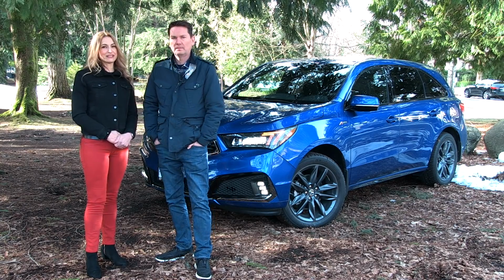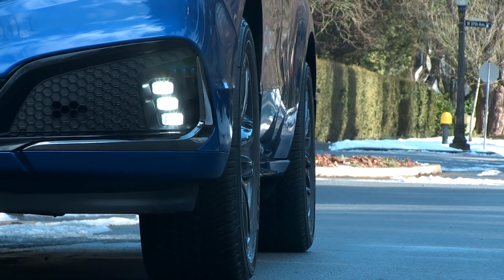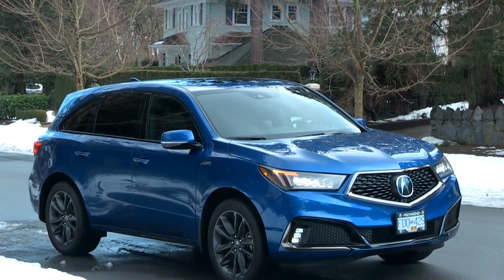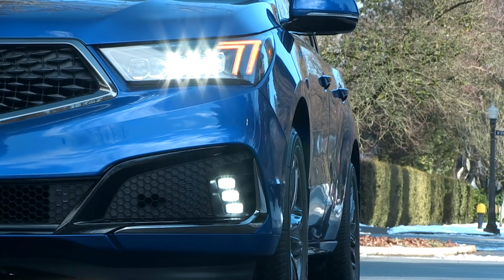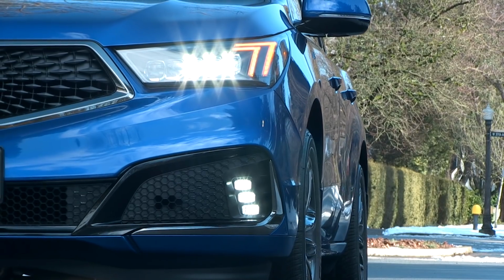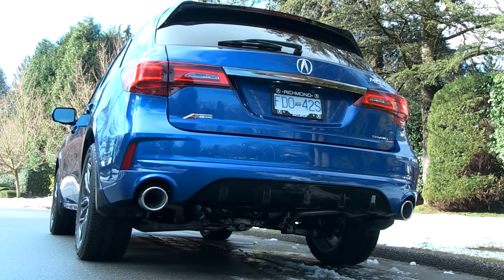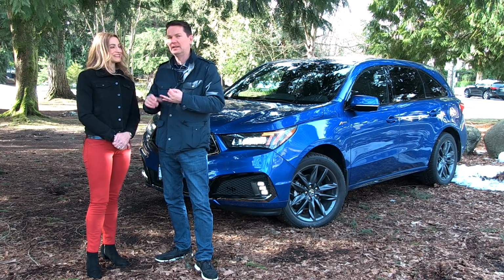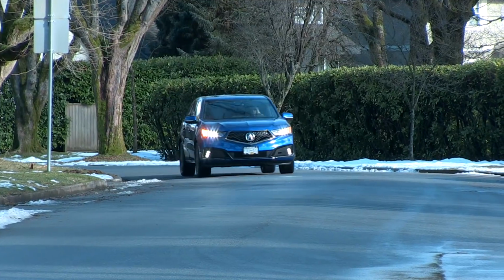It really does. So you touched on the gray wheels. They're 20-inch on the A-Spec. The base wheel is 18 inches, but all MDX get these nice-looking dual-eye LED headlamps and LED tail lamps on every single model. All right, we're going to get inside, go for a drive, and we'll tell you about the features and see if it's mom approved.